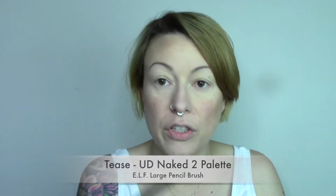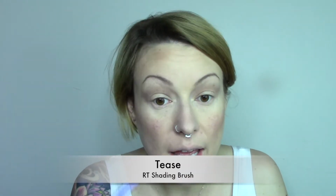This is one of the E.L.F. brushes, kind of a thicker dome brush. I'm going to go into Tease, which is a nice matte color, and use this as my transition shade and just buff it into the crease. Then I'm going to use the Real Techniques shading brush with that same color and put this on the lower lash line, concentrating on the outer edge, but buffing it all the way in.